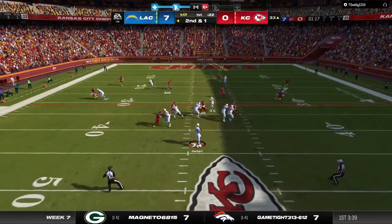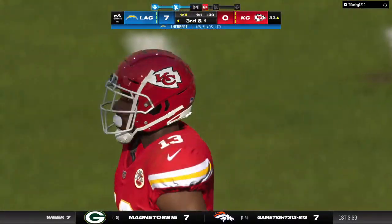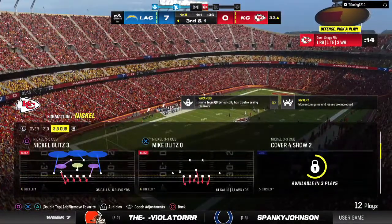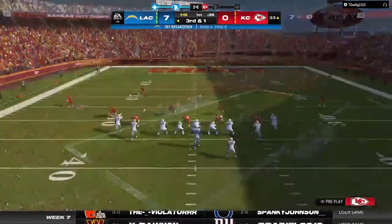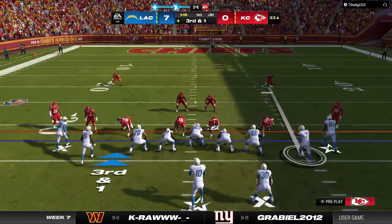Back to throw here, Herbert. And that's going to be incomplete. Zone coverage there, and they were playing team. That makes it obviously a little bit harder to run by guys. And that time, it was not much of a window to get the ball in there, and it winds up incomplete.